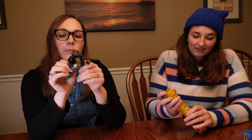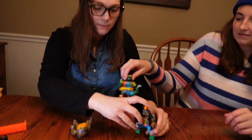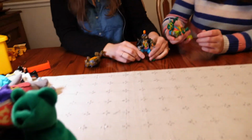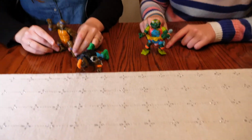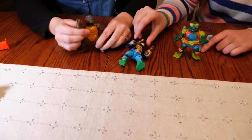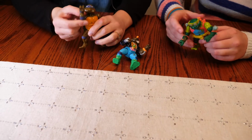The TMNT. The bad boys, though. They got wiggly legs. They're a little top heavy. But you know what? They've been drinking pizza in a sewer. None of them stand up well because one of their feet is crooked. It's like mid motion, which is not good. Anyway, this one's doing some fang work here. Probably some Fortnite dance.